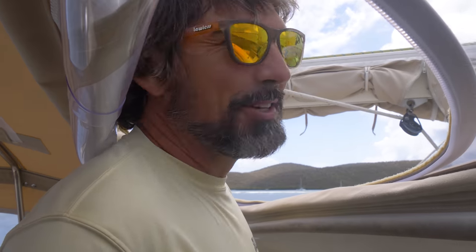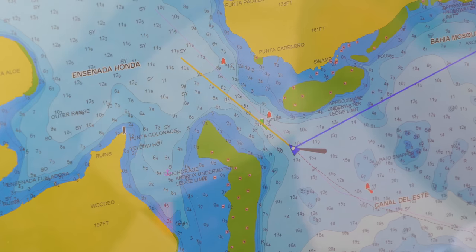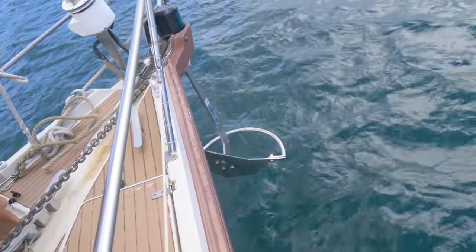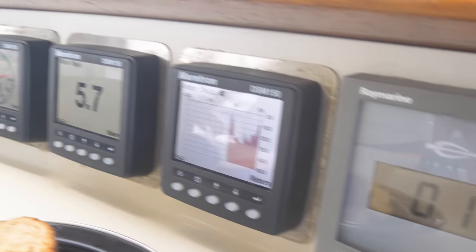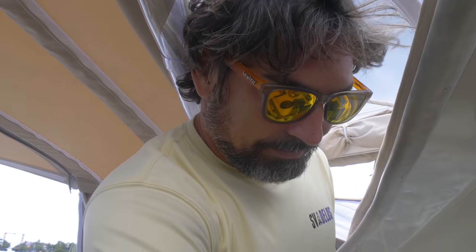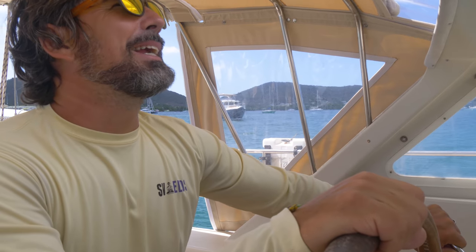It's quite a narrow entrance, but we're about to go right through the channel here. There's reef on both sides. Anchor is ready. Dropping. So it's about 6 meters. How much chain are you gonna put out? Put out about 30 something meters, and then we'll snub it. 35 in total. Back in!